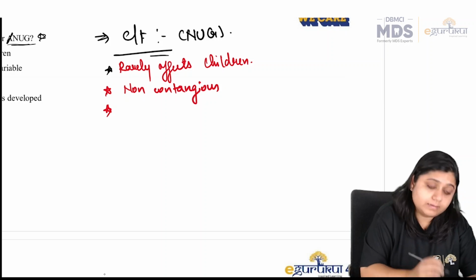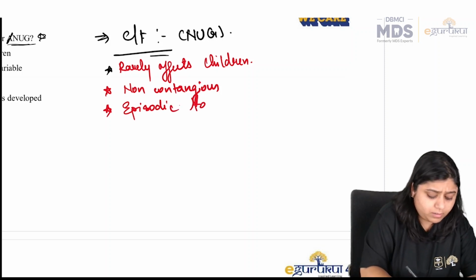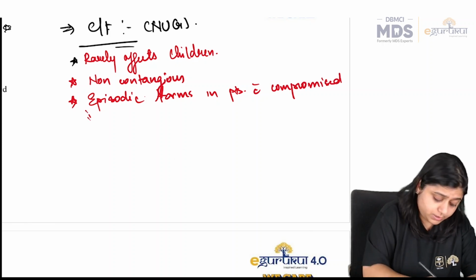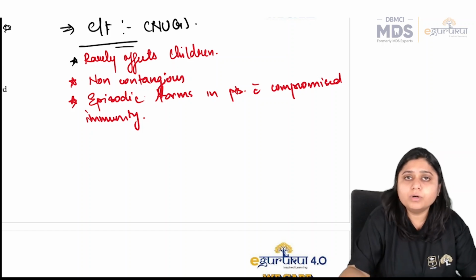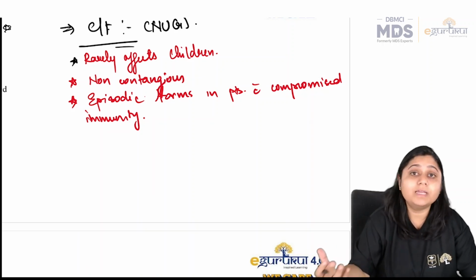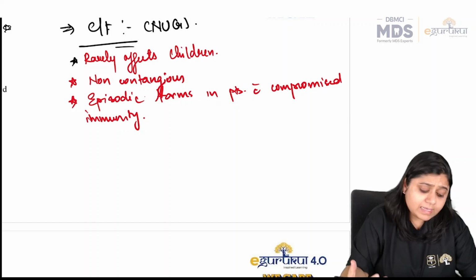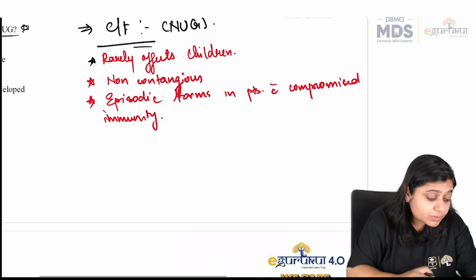Now, this disease occurs in episodic forms, in patients with immune suppression, in patients with compromised immunity. Mostly it is seen in patients living in poor socioeconomic groups. There is seasonal variation. It is more common in summers than in winters. So it is more common in patients living in a hot and humid environment, in patients who are malnourished, in patients in whom immunity is not developed. It has an episodic nature, meaning it occurs in a specific period of time.